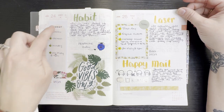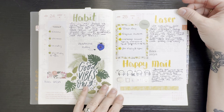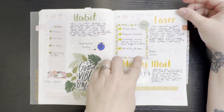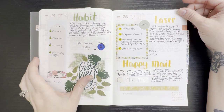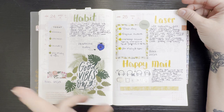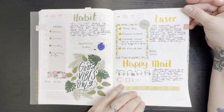Yeah, started using stickers like this instead for my checklists, also to use more. It gives me the opportunity to use more of the bigger stickers from Happy Planner that, obviously, I'm not going to use a sticker this big in the weekly section.